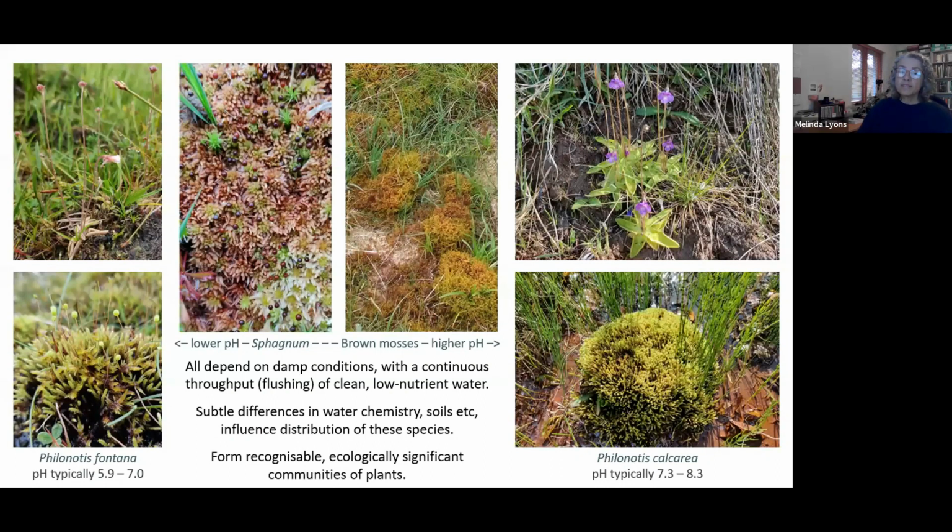So all of these things are dependent on damp conditions with a continuous flushing or throughput of clean, low nutrient water. But the subtle differences in the chemistry, depending on the local geology and depending on the composition of the spring water and the soil, will influence which species you'll get. So they're all dependent on the water being clean and flowing, but the pH will determine whether you're on the left-hand side here of the more acid things or on the right-hand side of the more calcareous things. But the point about this is that these are very recognizable communities. So these plants are not just occurring randomly in a sort of an ad hoc way around the countryside.